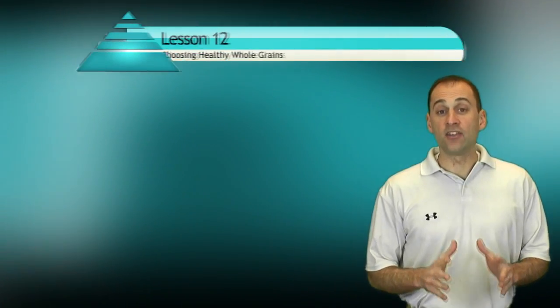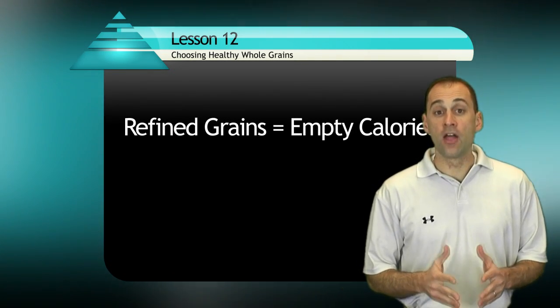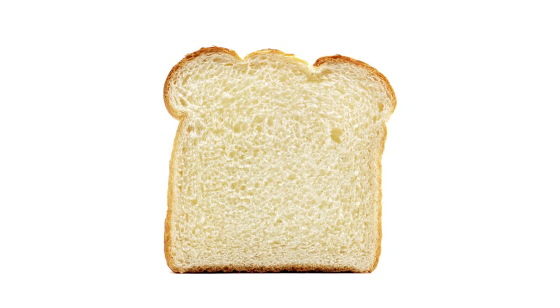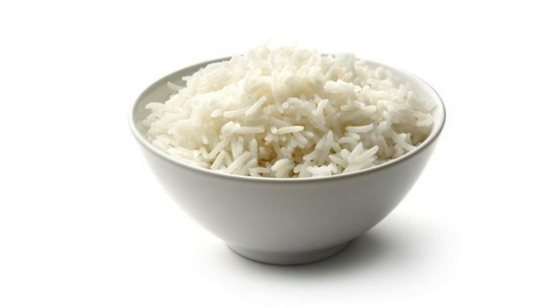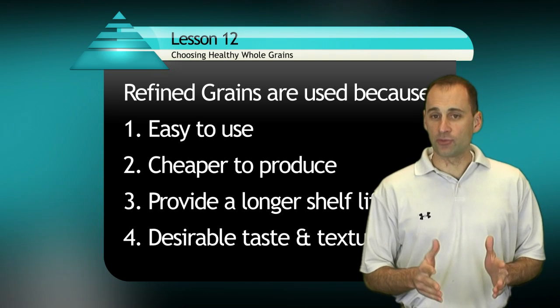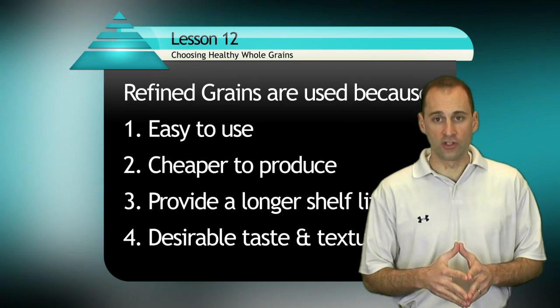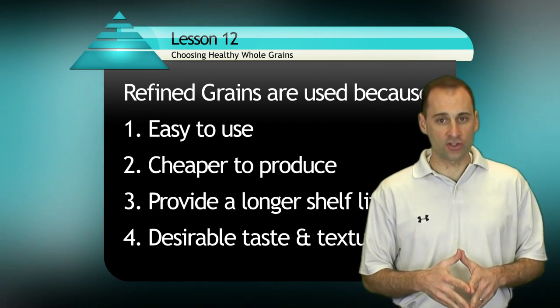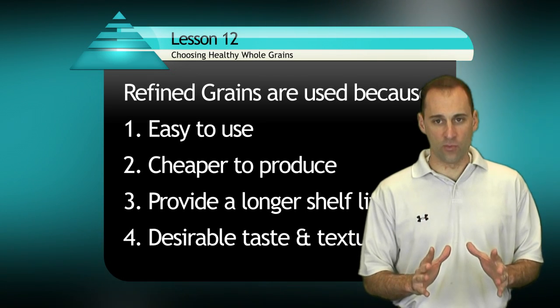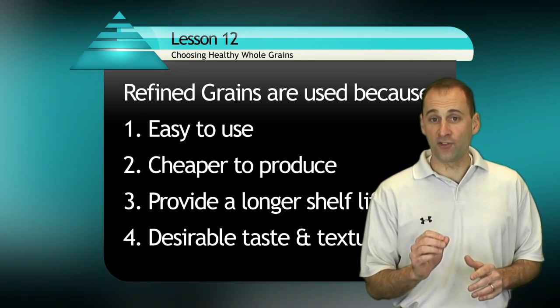Think of refined grains as empty calories, since they don't even come close to providing our bodies with the same level of nutrition that whole grains do. Some examples of empty calorie refined grains would be white bread, sugary low-fiber cereal, white rice, white pasta, and baked goods. Food companies like to use refined grains for the same reasons they like to use trans fats, as refined grains are easier to use, inexpensive to produce, and last a long time on store shelves. They also give foods a desirable taste and texture. Therefore, refined grains are everywhere, which makes actually finding healthier whole grains a little more difficult, but not if you know what to look for.